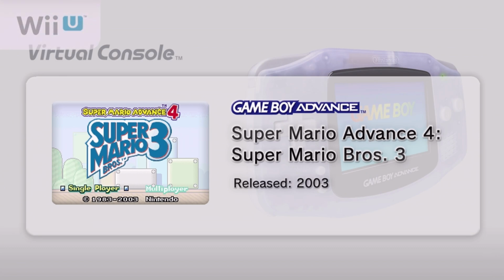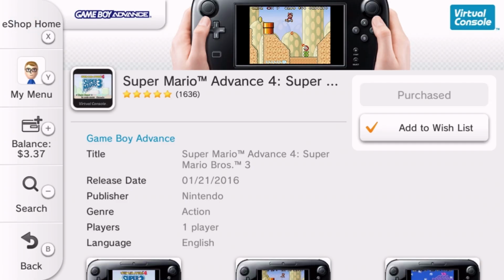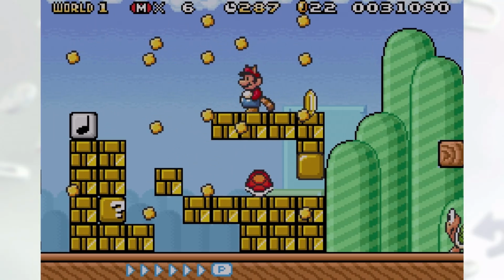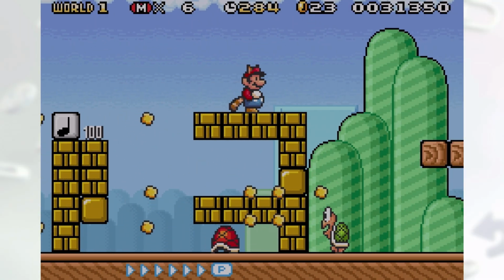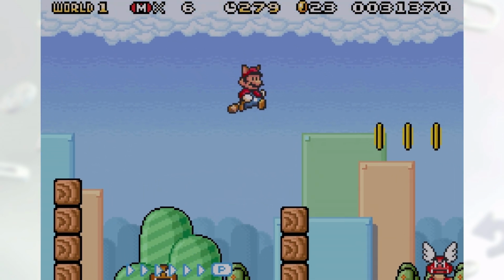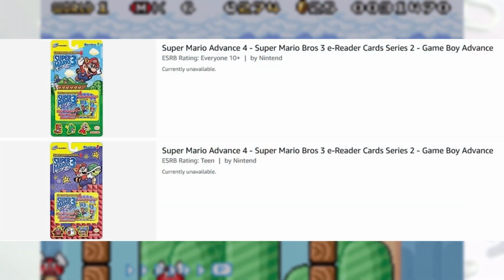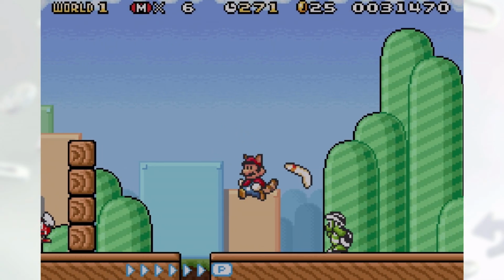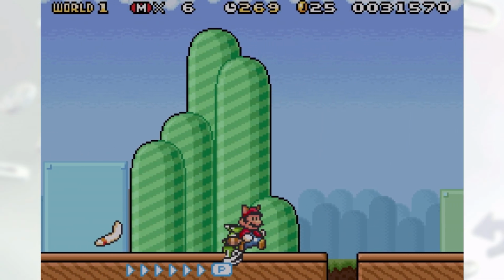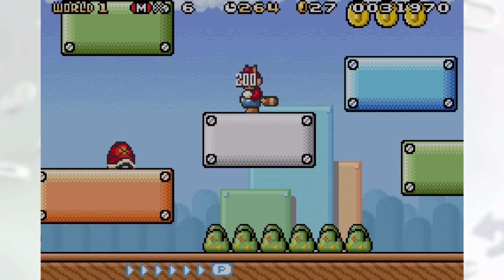Super Mario Advance 4: Super Mario Bros. 3. I kinda want to exclude this one because it has all the e-reader cards that work with it already installed, which was the main reason I bought it, while I imagine buying all the cards would have cost me some body parts. And yes, I have the e-reader. But just for the heck of it, let's take a quick look and see if we can find those cards, and wow. Now let's take a look at just the game, and Amazon says about $34 with shipping at the lowest. GameStop doesn't have a clue.